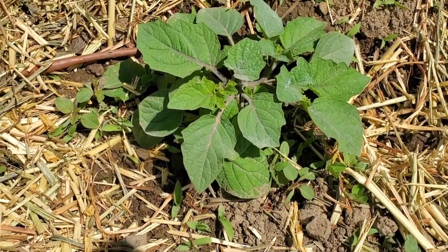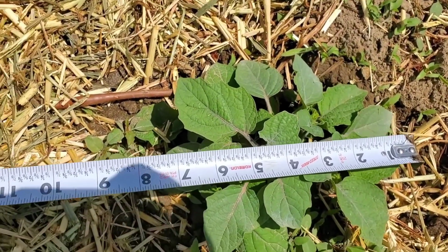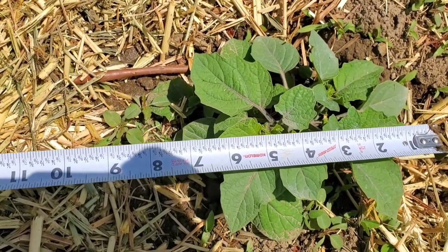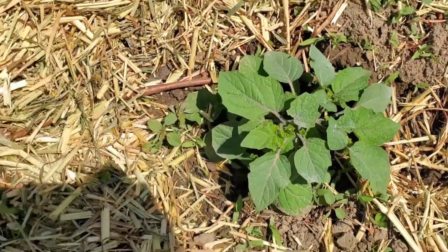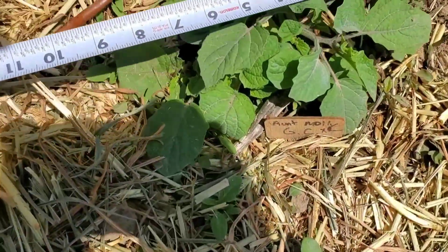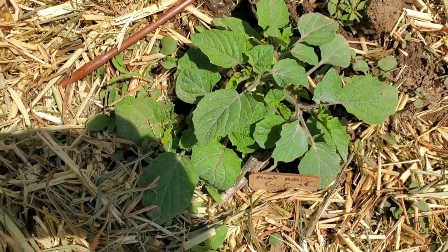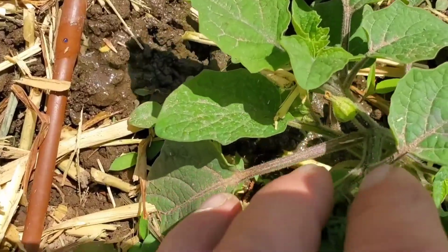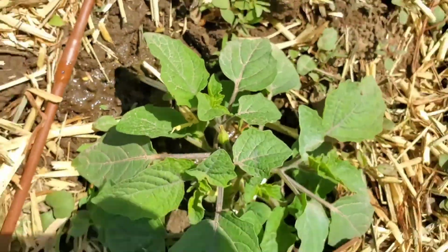These are Aunt Molly's ground cherries, and they're getting bigger. Let's try this week. Yeah, let's see. Main mass, 7 inches. Same here. I just noticed something for the first time. 7 inches. Look at, we got little guys, little weedy guys, little wee guys.